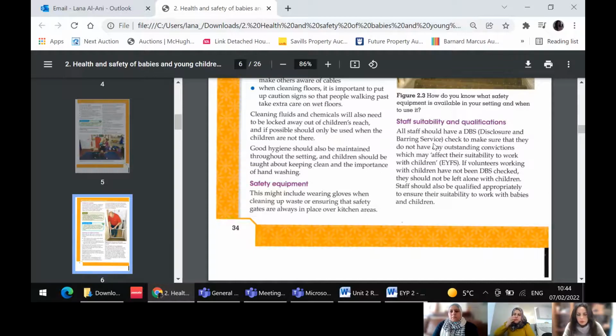Children are vulnerable. So we need to make sure everyone working with them has the right qualification, is fully qualified, so they know what to do with children. It is very important. And also make sure that they have DBS, which means we check their criminal records, that they don't have any. Otherwise, how can you leave this person alone with children? That would be really dangerous.